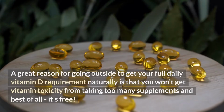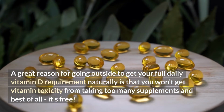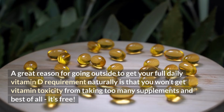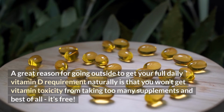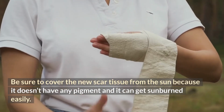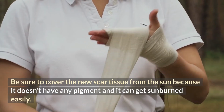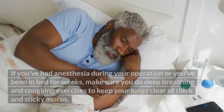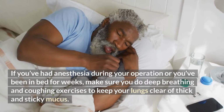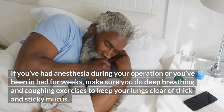A great reason for going outside to get your full daily vitamin D requirement naturally is that you won't get vitamin toxicity from taking too many supplements. And best of all, it's free. Be sure to cover the new scar tissue from the sun because it doesn't have any pigment and it can get sunburned easily.